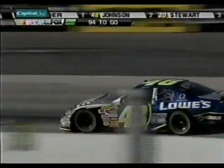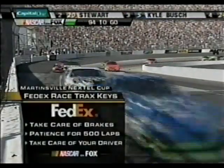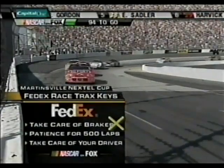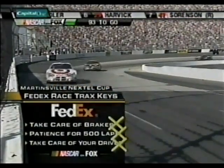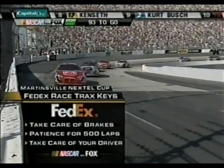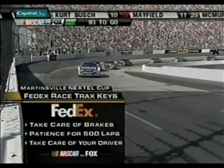Well, at the top of the show, we talked about our FedEx racetrack keys right there. We've already talked about taking care of your brakes, but what Chad Knaus and Earl Barban did right there, they covered both of these with Jimmy Johnson's patience for 500 laps and take care of your driver in more ways than one. Calm him down.